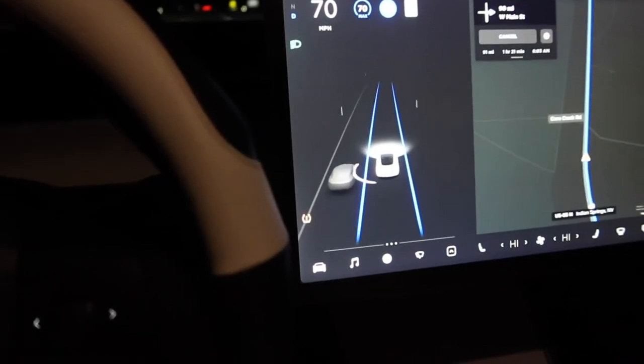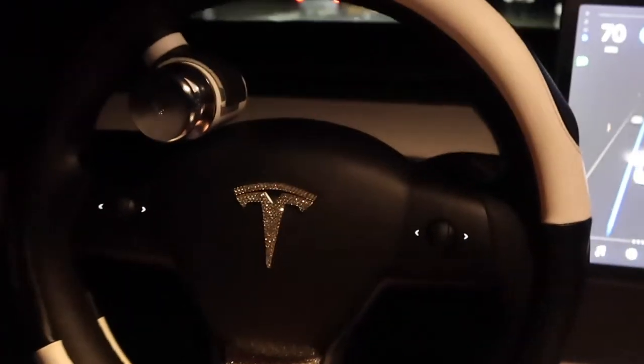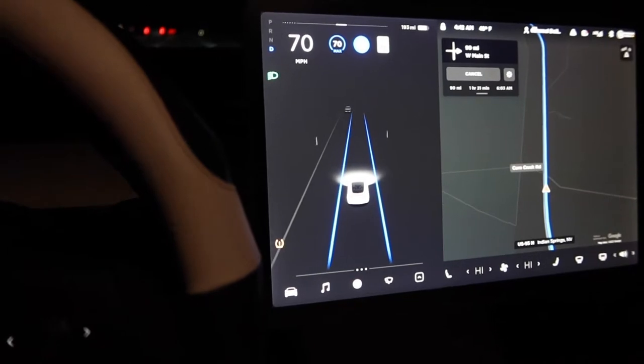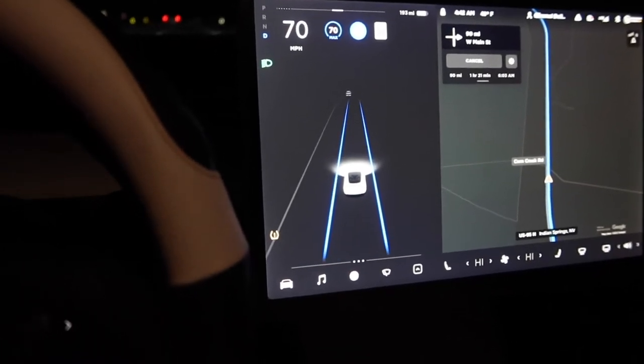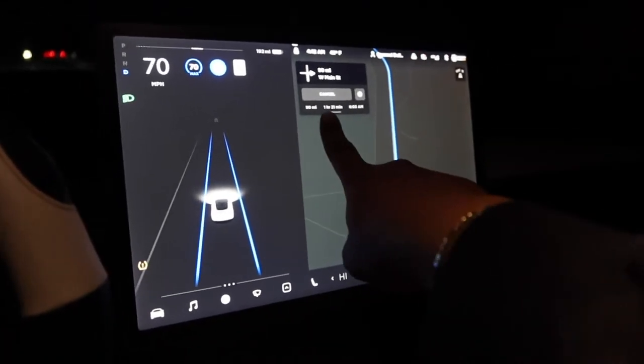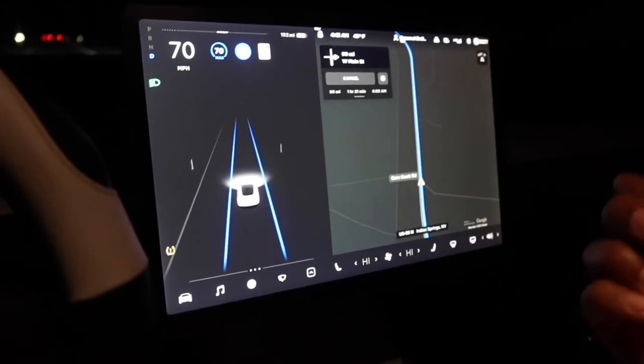So far, so good when it comes to road tripping in a Tesla Model 3 Standard Range Plus. Again, make sure you travel the recommended amount, pretty much the speed limit or maybe 5 over, to ensure that you don't go over the range amount until you reach your next destination.